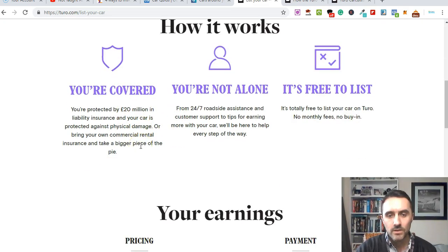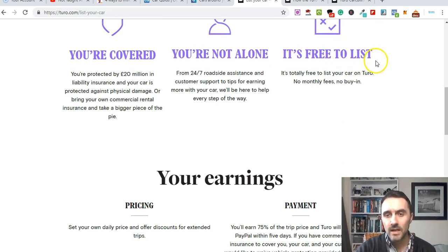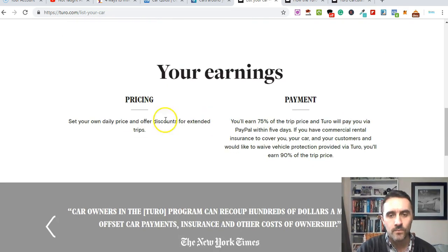Let me scroll down here and show you this. You can see on here it's absolutely free to get started and list your car. You can set your own daily price, and you can also offer discounts, and then you will earn 75% of the trip price, and you're paid via PayPal.